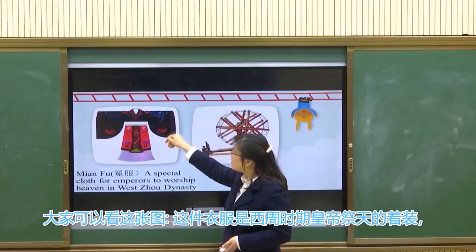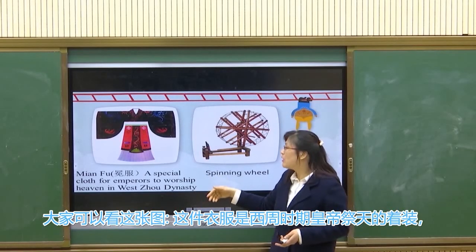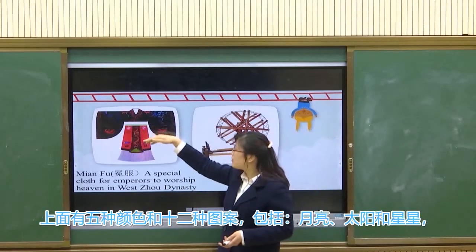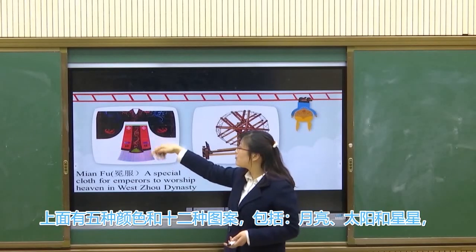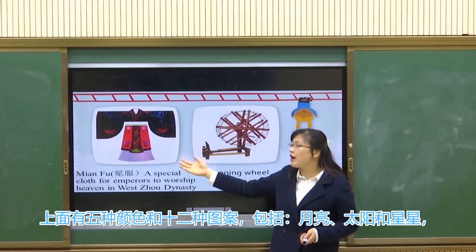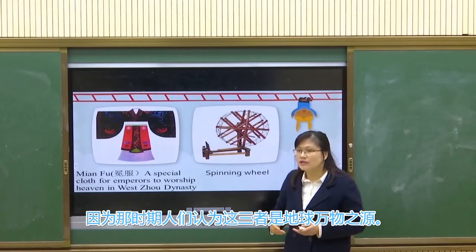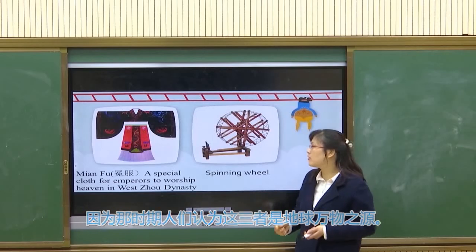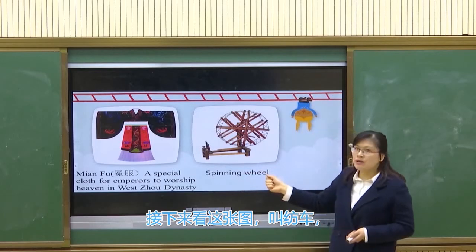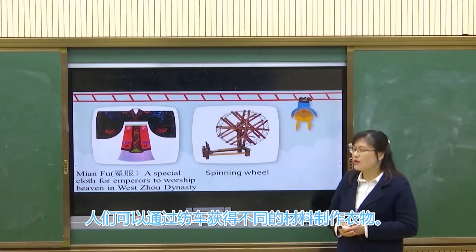So look at this picture. It was some kind of special clothes for the emperors to wear to worship heaven. In West Zhou dynasty, on these clothes, there were 5 different colors and 12 different patterns, including the moon, the sun, and the stars. Because at that time people believed that these 3 things give birth to all things on earth. And next, let's look at this picture. It was called a spinning wheel. Because of this tool, people could get different kinds of materials to make clothes.